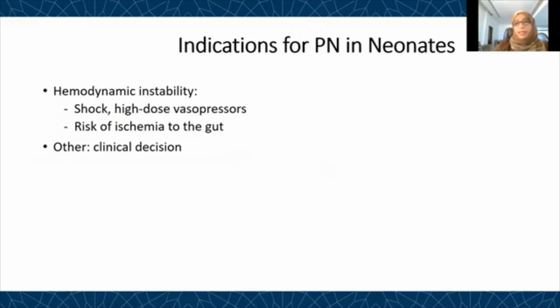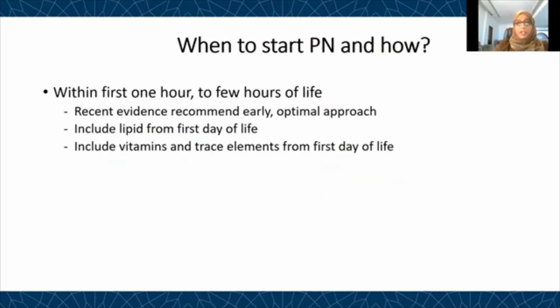The ischemia to the gut cannot be excluded, and sometimes a decision is taken for an individual patient to hold enteral feeds at least temporarily until we think that the perfusion to the intestine has been improved. And then, of course, in different other conditions, surgical or very sick babies, according to the clinical decision. But when to start parenteral nutrition when it's indicated?